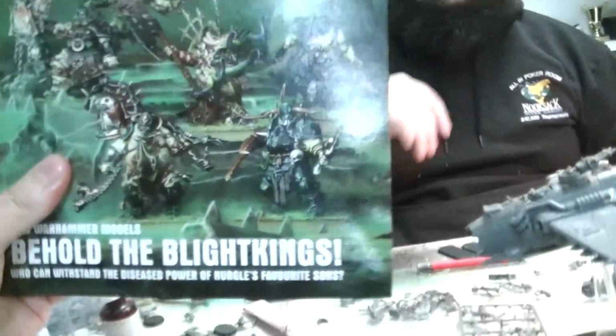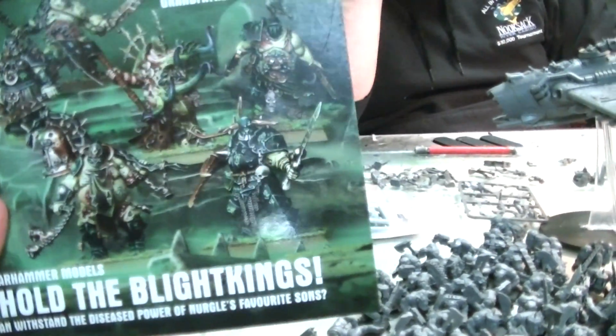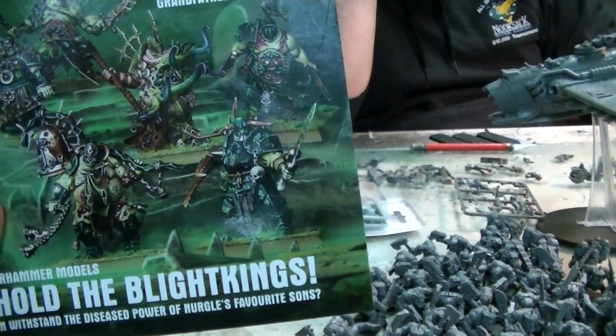The new kits they're coming out with, it just goes like this. Well, we'll do something better and better and better. Those new Blight Kings. Oh, yeah, let me see. Oh dude, what is this? This is awesome. Oh, my gosh.